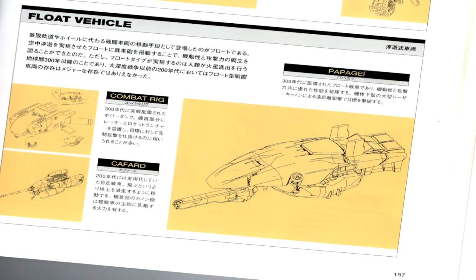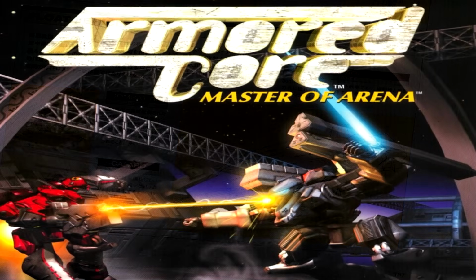Our final vehicle from Project Phantasma is one called the Caffar, from the pages of the Armored Core Mechanical Guide, page 157. Its description, unlike the other two, reads that this is a self-propelled tank that was put into practical use in the 200s. It glides along the ground rather than flying, and has a cannon in its nose that is comparable to that of a light tank's main gun.